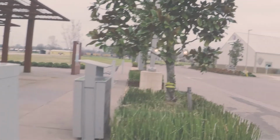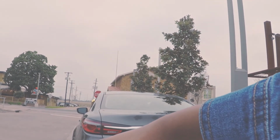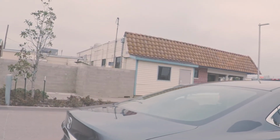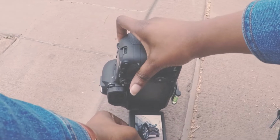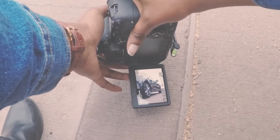I am by no means a car photographer, but I thoroughly enjoy car photography. That is why we're out here. Let's go ahead and get a back shot of the Mazda 6. I just be trying to think of how can I creatively shoot a car, you know? Like these tires, for example. I don't know. I can get down here. Is that cool? I don't know.